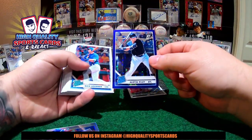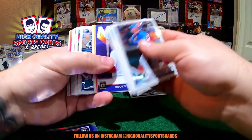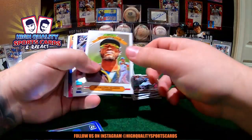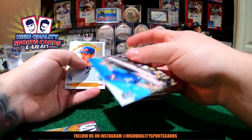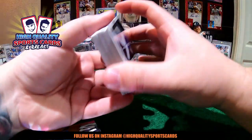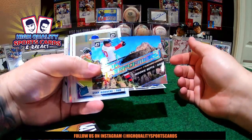Austin Riley, purple, number to 125. Nice piece for the Braves. We got Cole Quantrill Refractor, San Diego Padres, Medical Brian, Peak Performer Josh Hader. Peak Performer Mookie Betts Refractor.